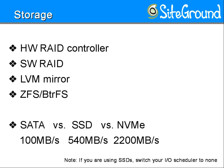And also, hardware RAID controllers, usually older controllers, are made especially for SATA drives. So they have buffers, they have a lot of performance issues with SSDs. So you have to specifically configure the hardware RAID controller to work better with your SSDs, or buy a new RAID controller, which is stupid if you have more CPU for software.